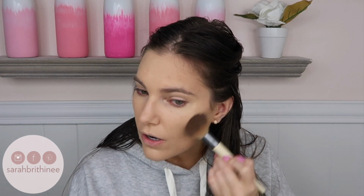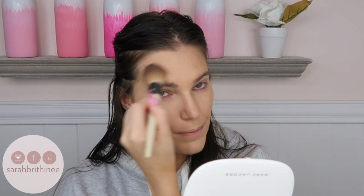I'm just taking this Define brush from Eco Tools. I think this comes in a little brush duo, and I'm just doing very light contouring. I'm not doing anything crazy. I like a more diffused look anyway, but I have noticed that if I go in with this small brush first, it just makes my overall makeup look better. So I've been taking this extra step.